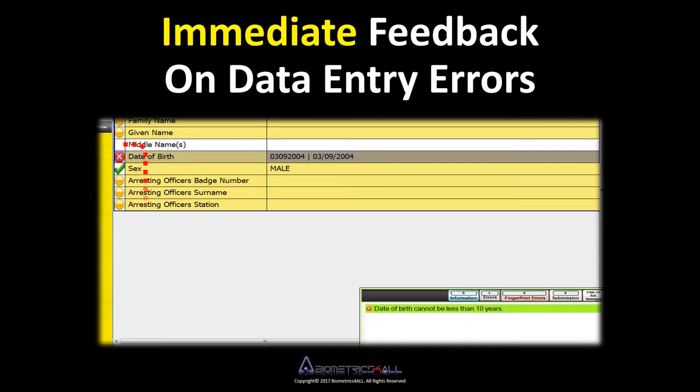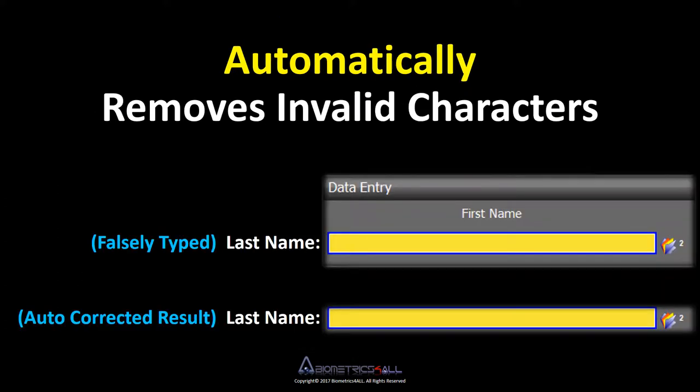Immediate feedback on data entry errors allows you to fix any errors instantly, eliminating corrections being made at the end of the transaction. Errors will appear as a red X icon, accompanied by a meaningful explanation at the bottom of the screen. Invalid characters will be automatically removed to prevent accidental typos and reduce error correction efforts. In this example, all of the invalid characters were automatically removed, leaving Smith as the final entry.